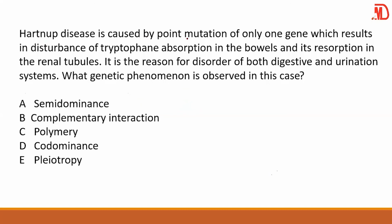Hartnup disease is caused by a point mutation of only one gene, which results in the disturbance of tryptophan absorption in the bowel and its resorption in the renal tubules. It is also the reason for the disorder of both digestive and urination system. What genetic phenomenon is this? Guys, when one gene influences two or more seemingly unrelated traits, that phenomenon is called pleiotropy. Pleiotropy occurs when one gene influences two or more seemingly unrelated phenotypic traits.